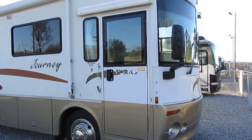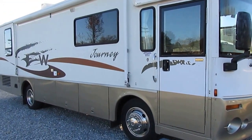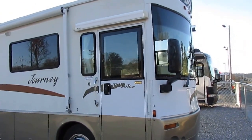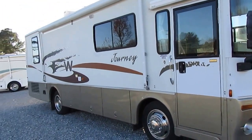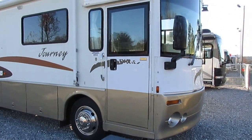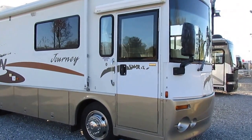Folks, we've been looking for one of these motorhomes for months. We finally got one, and it's going to sell very, very quickly. 2002 Winnebago Journey 32T diesel motorhome, as in only 32 feet long, double slide diesel motorhome. If you're looking for a diesel motorhome, you don't want a huge 38, 40 footer. This is as small as you're going to get and still keep a diesel pusher.